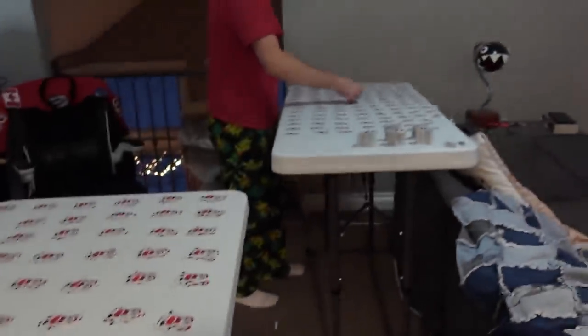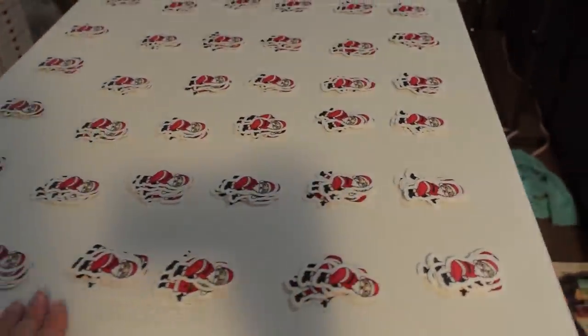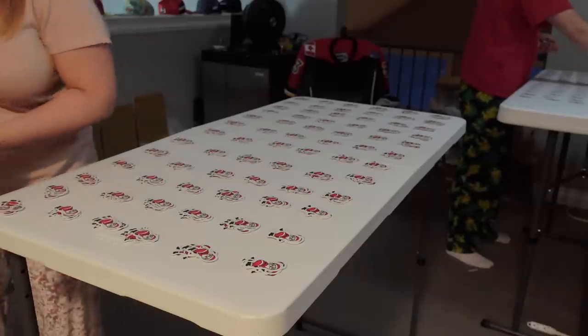Christian's still going, but his are way more densely packed than mine, so he has more to do, but now that I've got them laid out, I can start sleeving them, tape the sleeves shut. Yeah. Probably will sleeve them all, then tape them all.